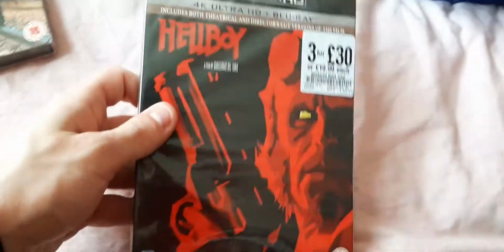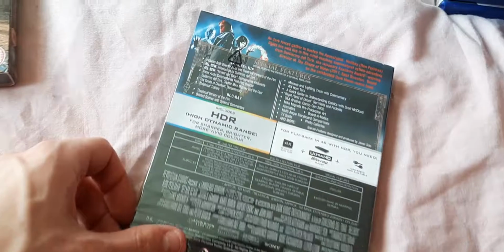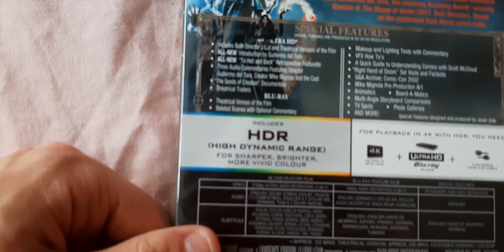Then I also picked up Hellboy. Now, I'm not entirely sure if this is the original. Yeah, I think it is.